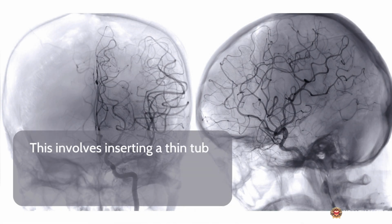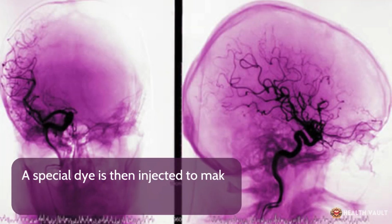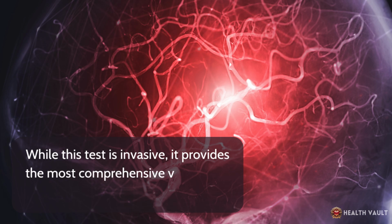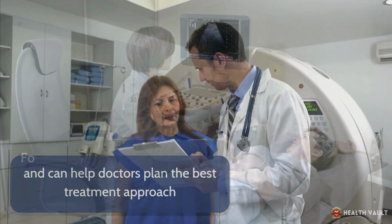This involves inserting a thin tube into an artery in the groin and threading it up to the brain. A special dye is then injected to make the blood vessels visible on X-rays. While this test is invasive, it provides the most comprehensive view of the blood vessels in the brain and can help doctors plan the best treatment approach.